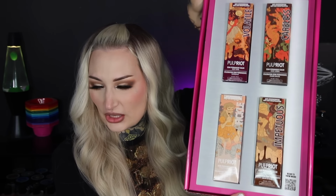Here's the mailer. Look how cute we have. It looks like a static TV. So cute. Love the packaging. Here is the inside. So we have a text thread up at the top, and then here are the 4 new colors. Look how beautiful. Very, very excited to swatch these today. We're also going to see if these come out of the hair easily or if they are a little bit more stubborn. You guys have been asking me to try these, so I'm really excited I'm able to try them for you guys.